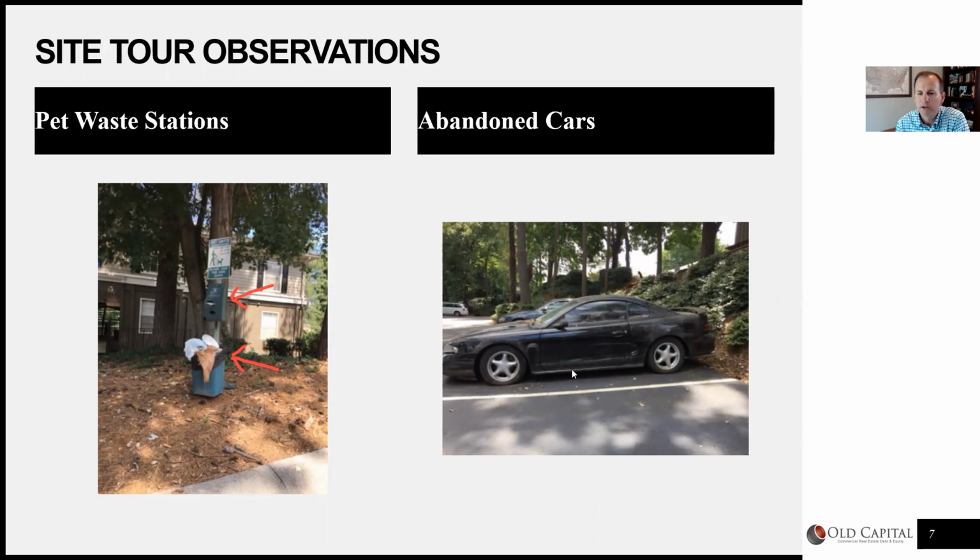Over here is an abandoned car. You can't really tell from this picture. It's not too bad, but getting closer up it's really full of dust. You can kind of see it here in the back. And it's backed in. Sometimes you'll notice some cars that are abandoned, they'll be backed in so as not to show the license plate. So just keep that in mind.